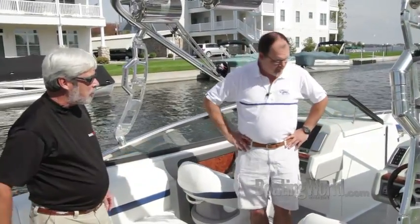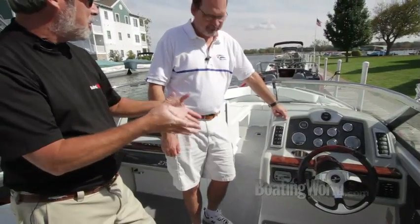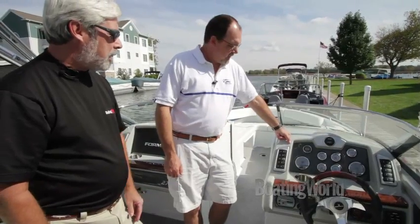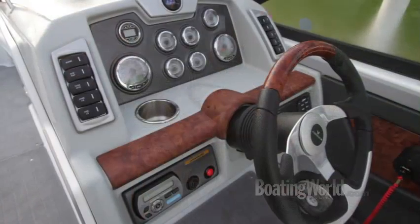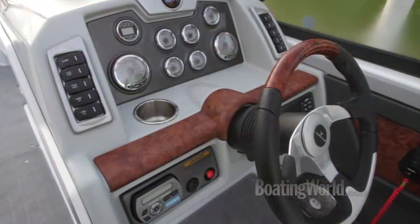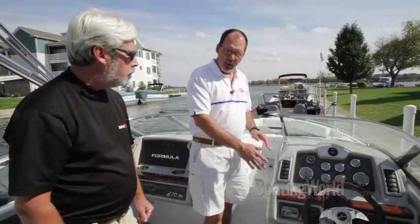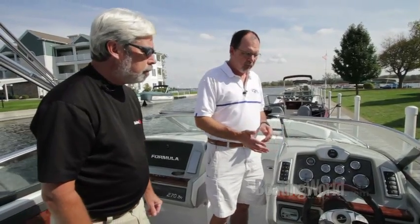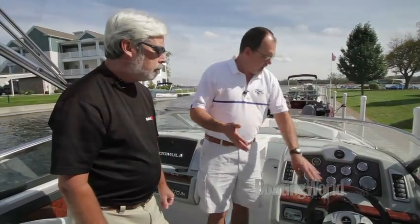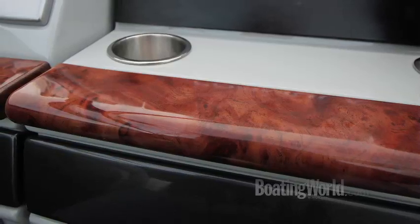Well, let's take a look at the helm and see what we have going on there. Okay. Well, Scott, it's no great surprise that there's a classy-looking helm here with you guys, but tell me a little bit about what we have. Well, it's funny, there's been an evolution in this as well within the Formula product line and in boating in general, but we're seeing more and more of this automotive look in our dashboards. I think that has a lot to do with seeing more wood accents in high-end automobiles, but you're also growing along with the gauge capabilities.